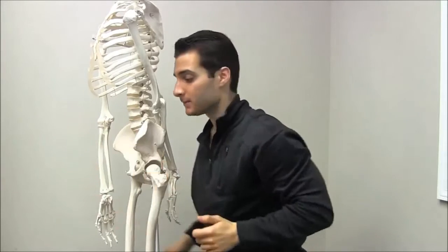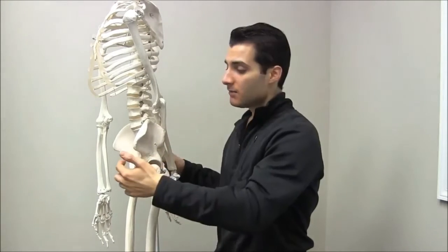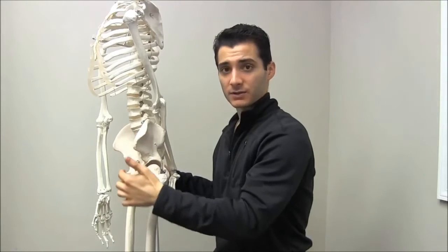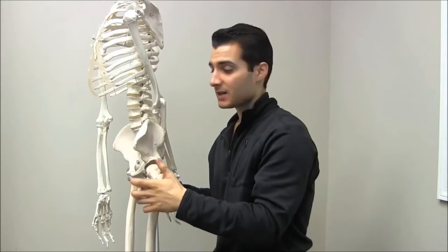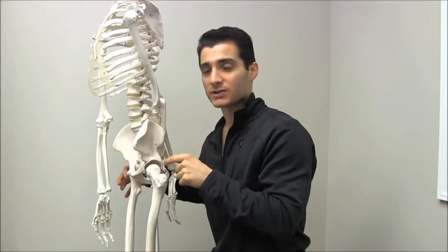It's important to remember that when dealing with opposing muscle groups like the hip flexors and the glutes, whenever one side is tight or in spasm, that puts the opposite side on stretch. If your hip flexors are very tight, that's going to pull your pelvis into an anterior pelvic tilt. And that's going to stretch your glutes. That's going to put your glutes on stretch.